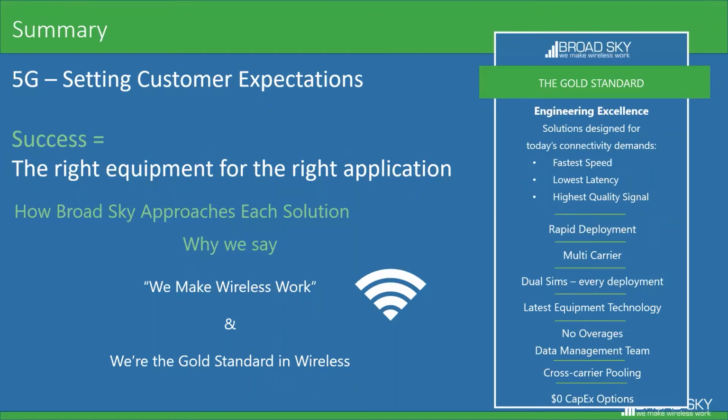But this is what separates BroadSky from a lot of other people in this market who think it's a commodity and think it's easy and think that they can just put any SIM card in any router and it'll work. It doesn't. It just doesn't. It might work for one site, but for your lucrative multi-site customers who demand sort of a uniform experience everywhere, it won't. That's the kind of thing where you need us to do that for you. And so that's sort of the minimum, that's the gold standard from BroadSky.